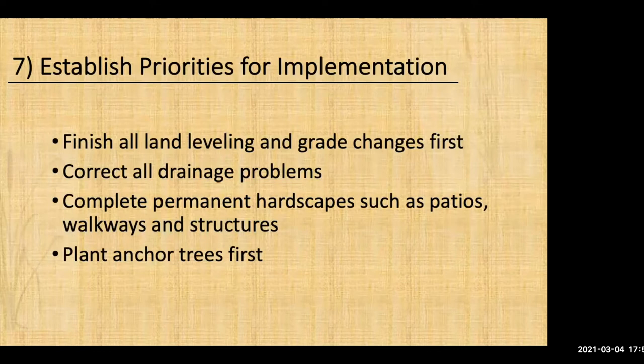So how are we going to implement this plan? You certainly want to finish all of your land leveling and your grade changes, correct all your drainage problems. You're going to complete all your permanent hardscapes, such as your patios, walkways, or structures that would need to come first, and plant your anchor tree. Now, an anchor tree would be the small trees that you're going to plant in the landscape. So they need to go in first, and then you would come in and add your perennials and your annuals after that.